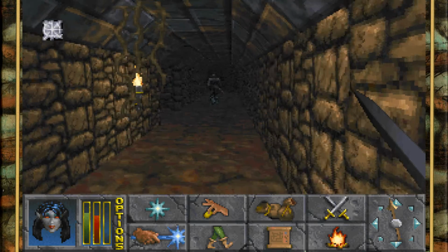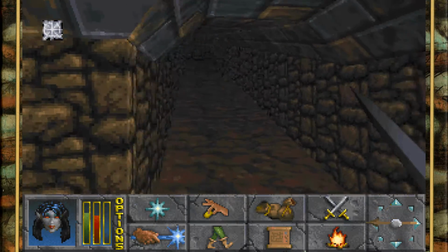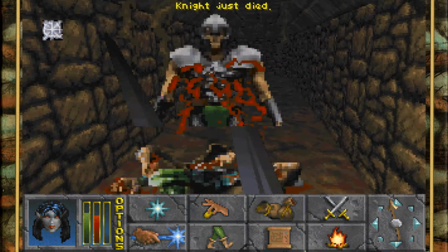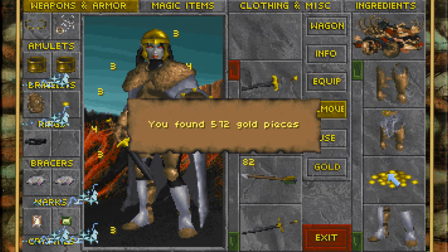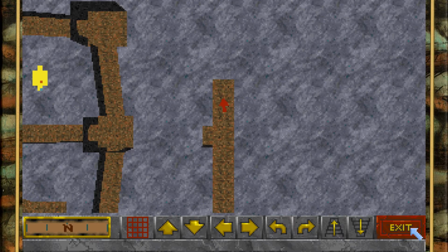Because I don't know if I really wanted to spend all that money. I'd rather buy a house, you know? I could go ahead and repay my loan, or I could buy a house. That's something I could do. I like that idea. All right, so, well, let's see.